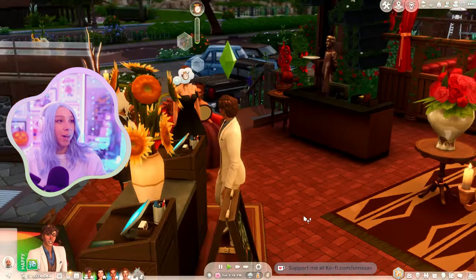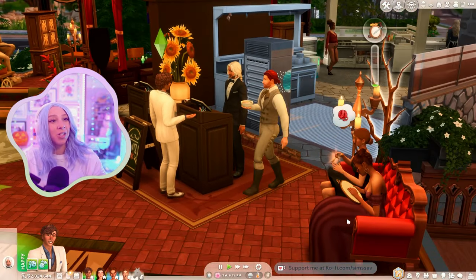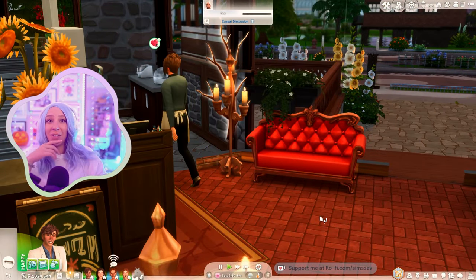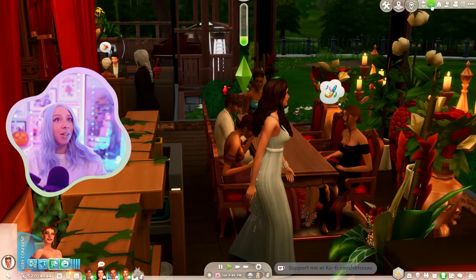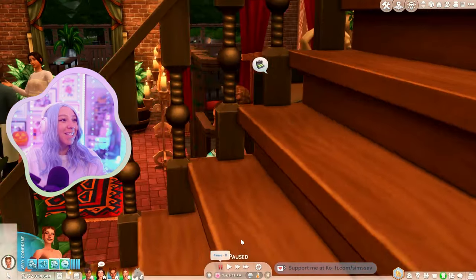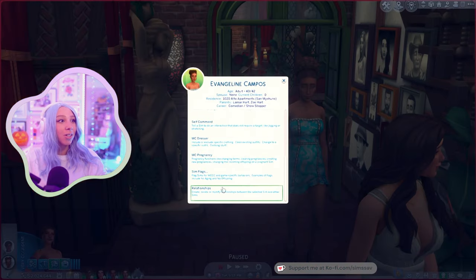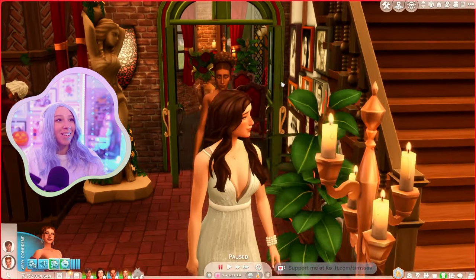Everyone's in their formal wear. I love it. How fancy. And Sarah, why are you cross-stitching? And Ren is knitting. Guys, please. They did not want to be bored tonight, so they brought activities. Yay! What a nice dinner. I'm actually shook at how nice this is. Oh, look, she's pregnant! So cute. I wonder if she's still having a boy, because that was before my game crashed. No, it's a girl now. Oh my god. Okay.